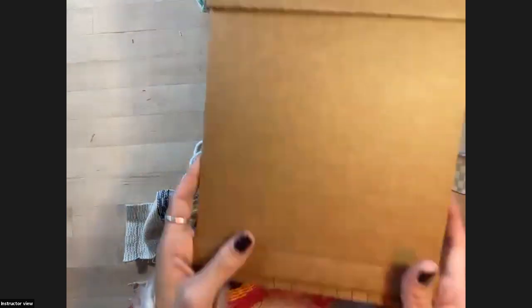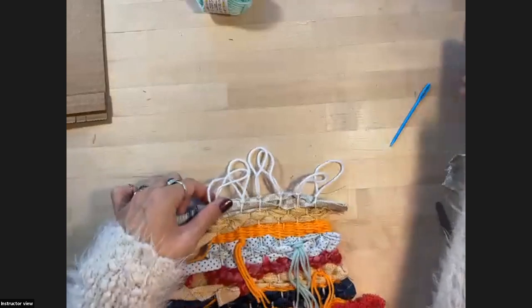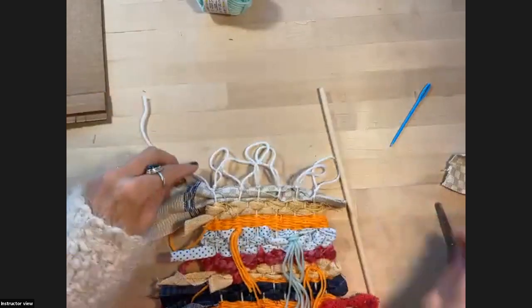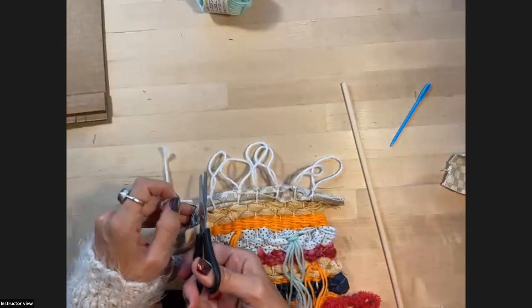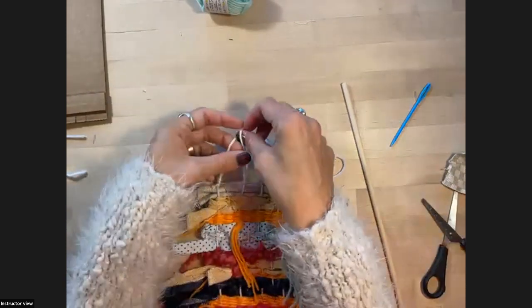You can use it again. You're just going to have to put another warp string on it. You could use any color warp string. It doesn't have to be white. You could use a yarn. You could use a colorful thread. Just get creative with that.